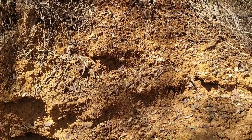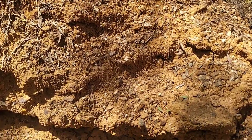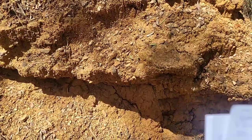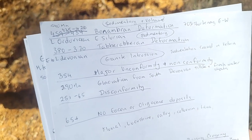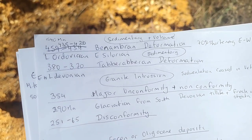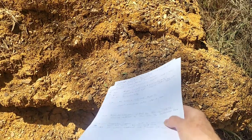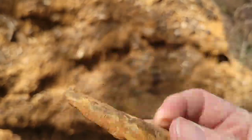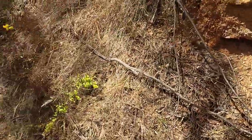We have, okay, so if I can check whereabouts it is. Okay, so about 430 to 420 at the Benambran orogeny deformation, and then we had another one, the Tabberabberan, 380 to 370 million years old. So that's where this wasn't metamorphosed, because that happened after orogeny, but this stuff was, and then it was eroded and then placed here. So that looks like the White Hills gravel.